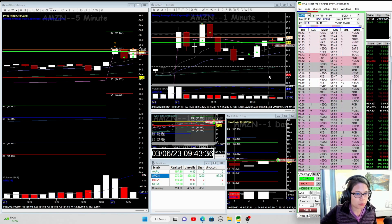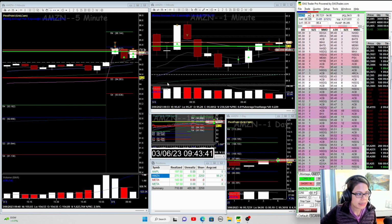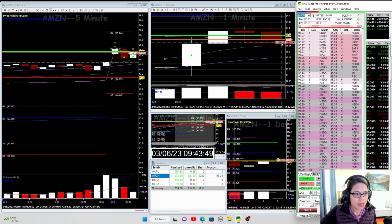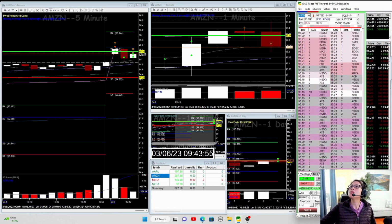If the SPY is not having a pullback, I could have added to my position, but since SPY is having a pullback and this one is heading to R3 in the 5 minutes, I am not confident to add to my position here. Got me stopped out, so that is that trade right there.